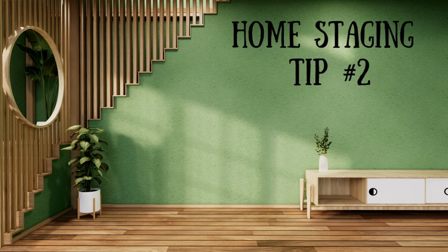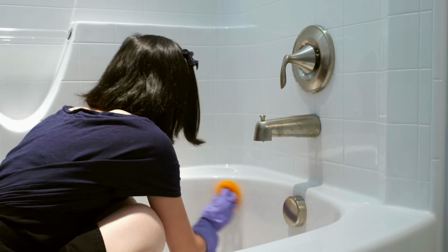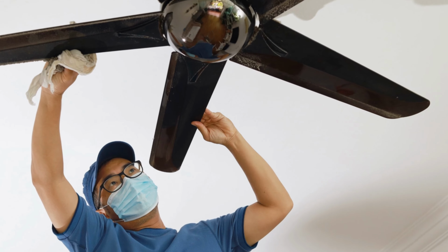Home staging tip number 2, clean, clean, and more clean. Roll up your sleeves. It is time to clean house, top to bottom. All those little things that we like to put aside for later, it's time to tackle. Clean the grout, wash the windows, and don't forget the windowsills. Scrub the bathrooms, shampoo the carpets, and don't forget to remove the dust from the fan blades.